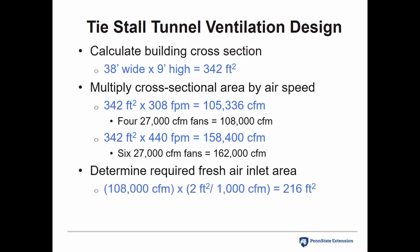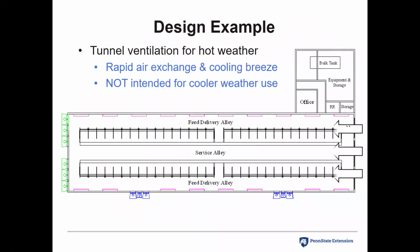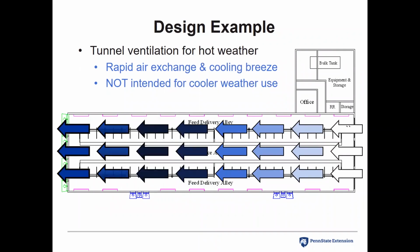Now we got to determine the inlet required. So for that first group, those 4 27,000 CFM fans, we multiply 108,000 CFM times 2 square feet per 1,000 CFM. We need 216 square feet of opening, which is a 6-foot opening across that width of that barn. Okay, that gives you an idea. If we want to do 5 miles an hour, in that case, then it's 324 square feet. That's a 9-foot opening across the end of the barn. There's a little bit of play in that. I don't want to make that an iron rule, but that's about what the inlets you need in that case. And so we get that rapid air exchange in the barn.